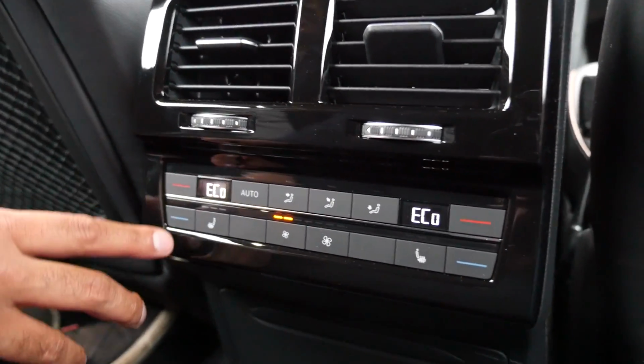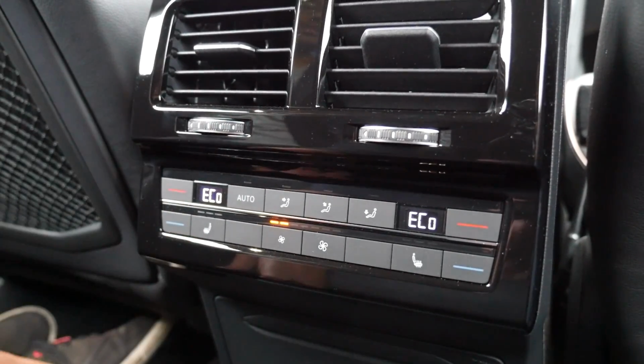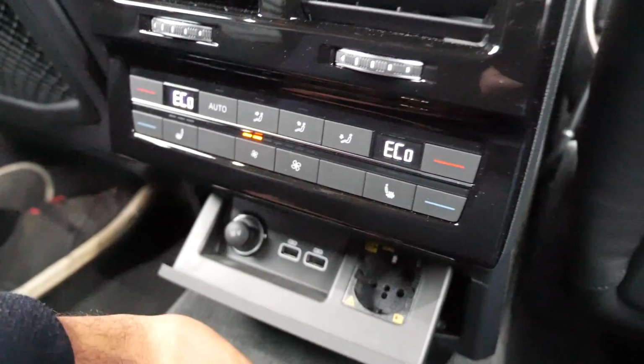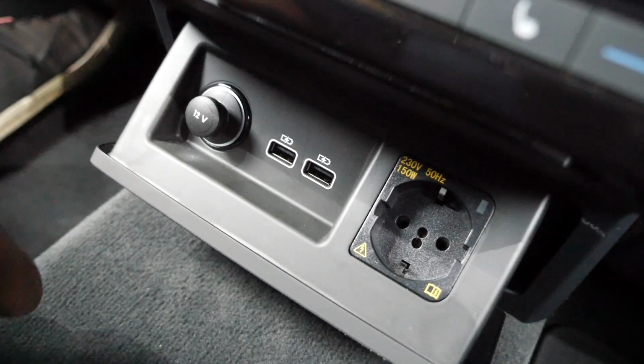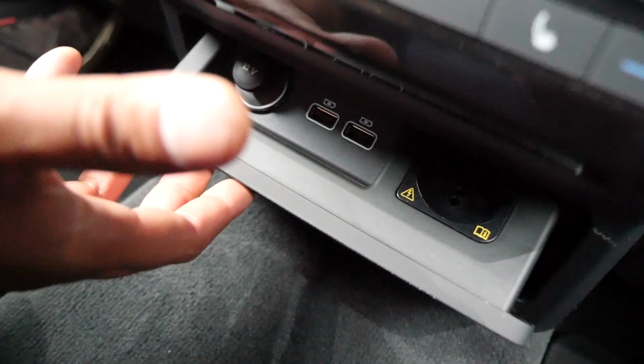Not only that, I actually have two climate zones. So there are four climate zones in this car, seat heating as well. And down here, a 12 volt power socket, a couple USB sockets, and a 240 volt power outlet. So you can charge your laptop, your phone, your iPad, all at the same time.